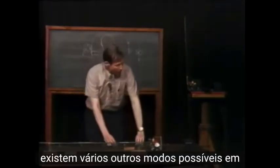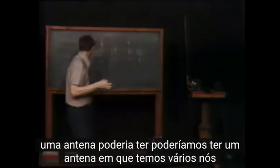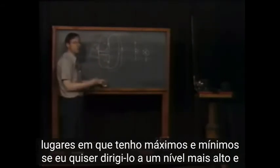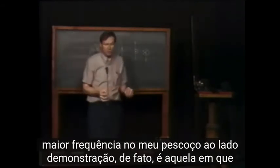There's several other possible modes that an antenna could have. We could have an antenna in which we have several nodes in the middle, so that there are several places in which I have maxima and minima. If I want to drive it at a higher and higher frequency, and my next demonstration, in fact, is one in which we do that.